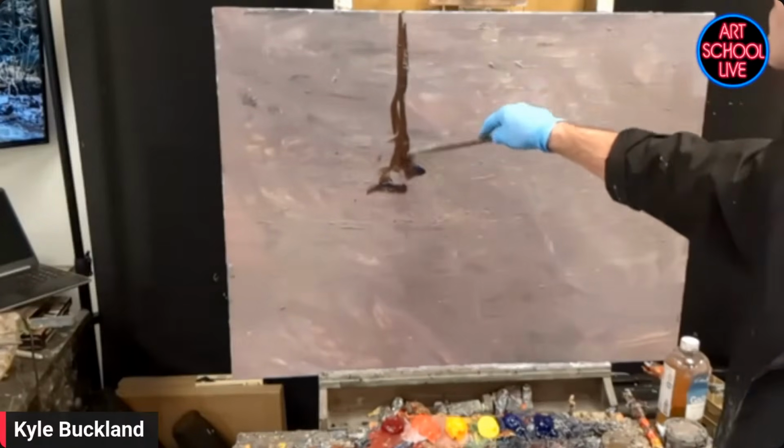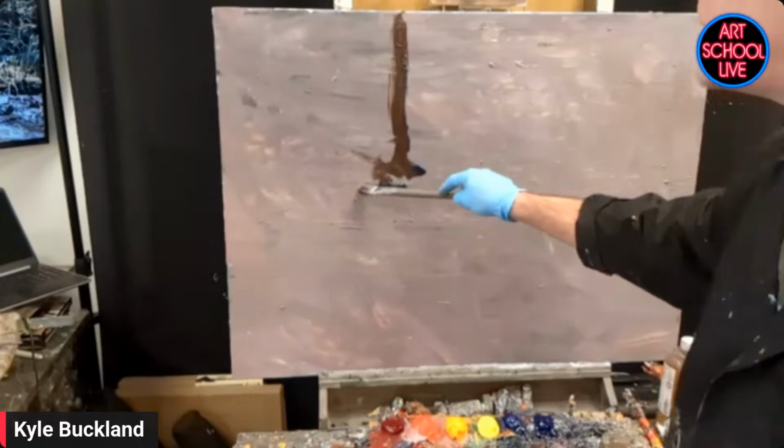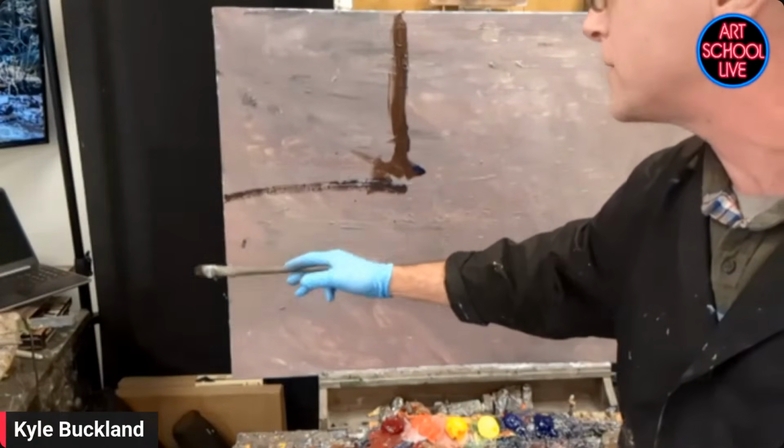Now, one thing that's going to help us when we're painting large is to think about big shapes. And I want you to notice I've got some reference photos here with some overlays, and we can put them up.